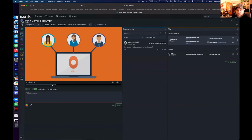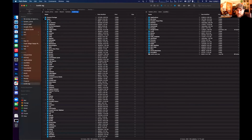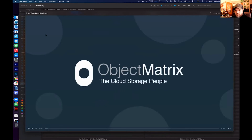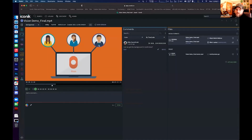And if I go right on to my Finder here and take a look, so I think I threw it right into the root of that. Whoops. Yep, there's the vision demo file. There's the file that was just transferred from MatrixStore. Locally, it's available on my system. So moving things around is easy.